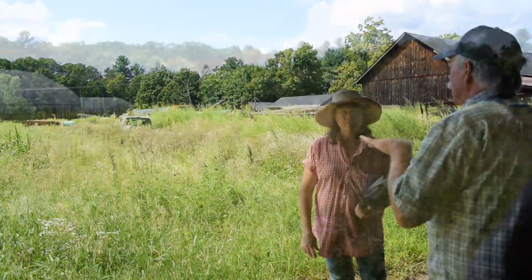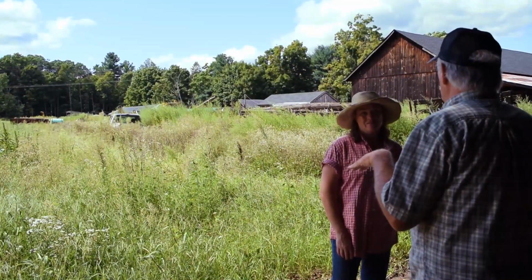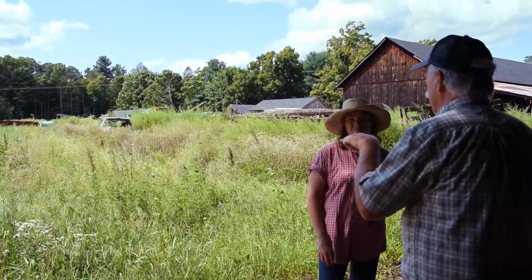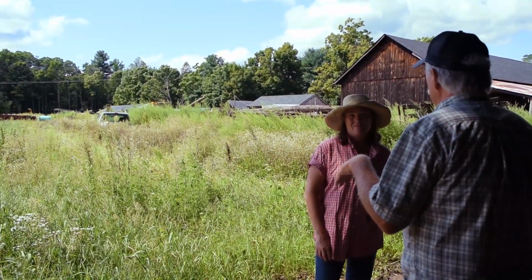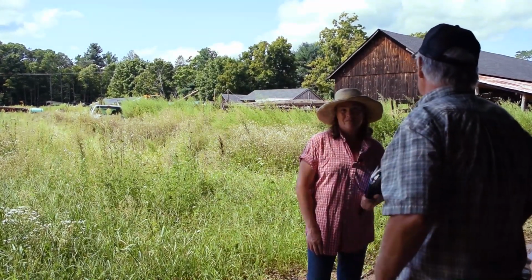So how would a field like this, like a farmer or even a home grower, if we're going to do a small patch, how would you take a piece of land in this state, in a field situation, and get it to the point of the processes that you go through to make it for planting vegetables, let's say?